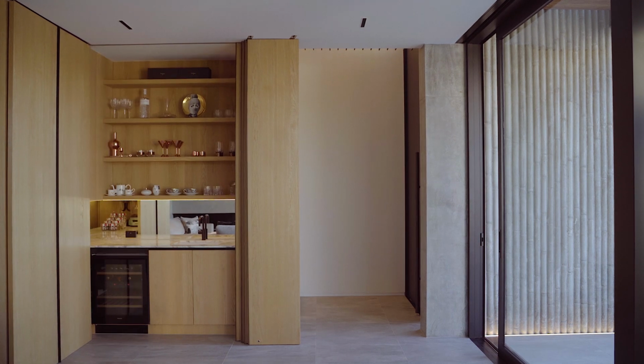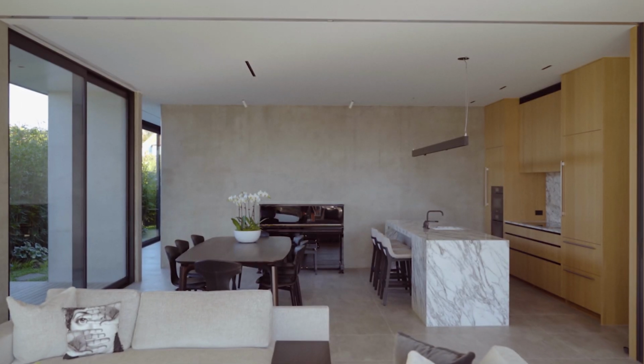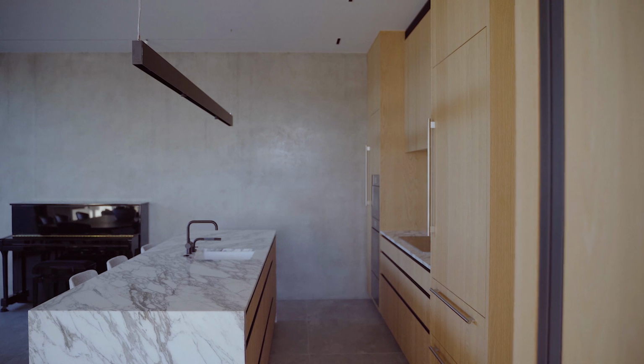We've kept the palette of this house pretty limited. In the kitchen there's a beautiful combination of very sumptuous marble and the more tactile oak panelling.